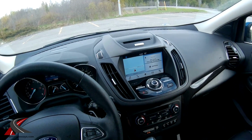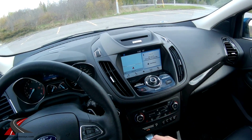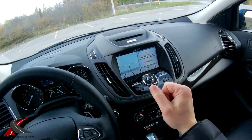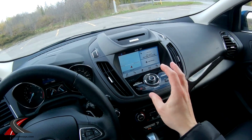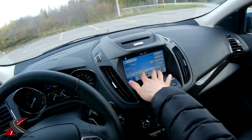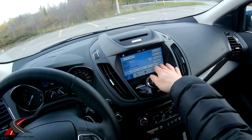Yeah, so this is Ford's system. It used to be Microsoft Sync, and now it's just Sync. It is super bright, really easy to read, and it's pretty quick. You know, you've got some presets here for your radio.